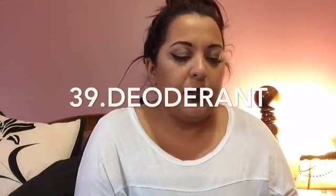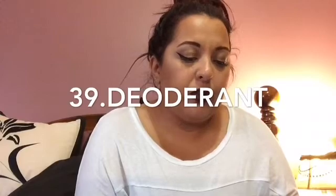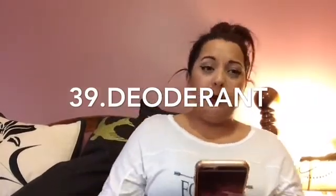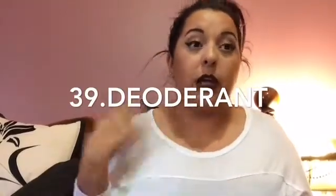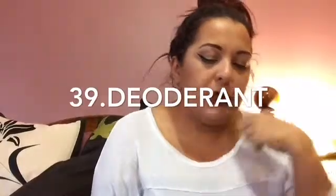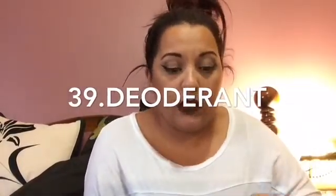Number 39, deodorant. I was at 5 in January. I went down to 2 in June, and then I went back up to 7. The reason is because I went back to the gym, I'm using a lot more deodorant now, because when you're sweating, you don't want to smell and all that. So because it went up to 7, I'm not really worried, because I use deodorant every day, sometimes twice a day. So that number definitely goes down fast.